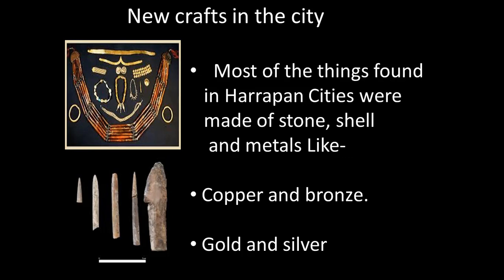Archaeologists have found so many things from the Harappan cities, and all these things were made of stones, shells and metals like copper, bronze, gold and silver. Copper and bronze were used for making ornaments, vessels, tools and weapons, whereas gold and silver were only used to make ornaments and vessels. Gold and silver were mainly used by the rulers, and copper and bronze were mainly used by the common people of the city.